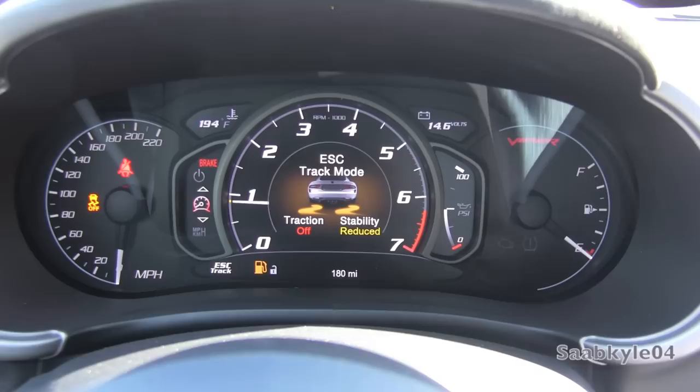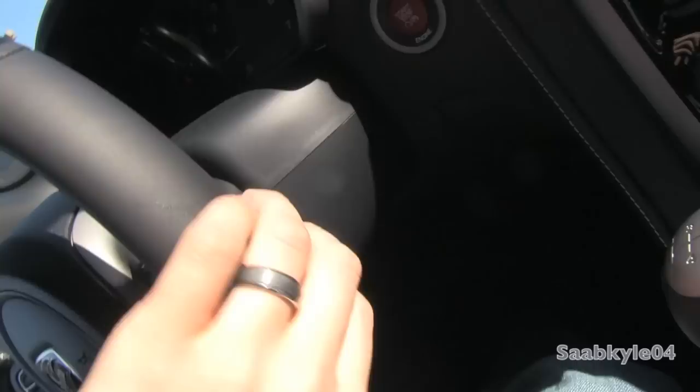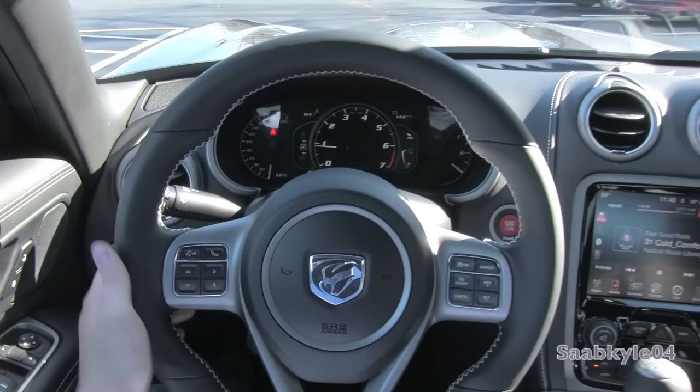As in typical Chrysler Group fashion, the radio controls are located on the back, including going through your presets and selecting the various radio stations. To the left-hand side is your hands-free telephone as well as voice commands.